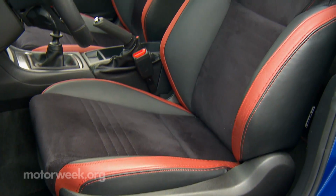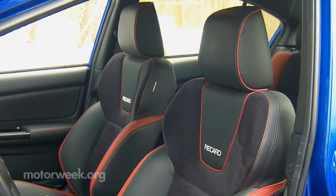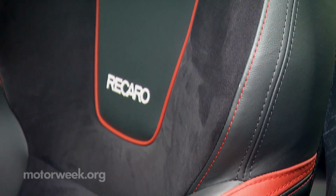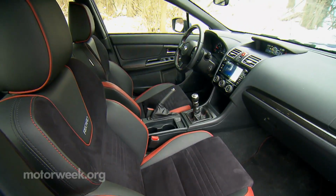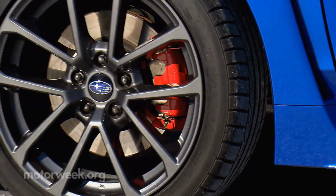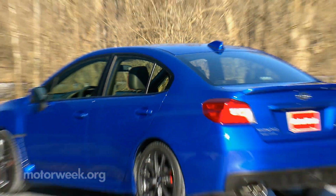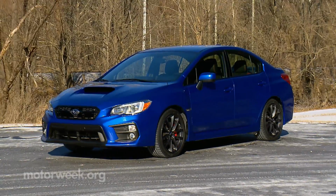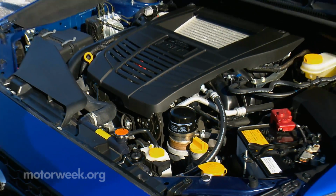We do very much appreciate the Recaro front seats, however. They're part of a new performance package that can be added to WRX Premiums, but only with a manual transmission. The rest of the package is comprised of new Jurid brand brake pads installed in red painted calipers and deletion of the moonroof that usually accompanies premium trim. For better or worse, nothing changes under the hood.